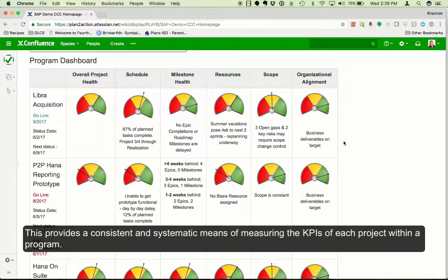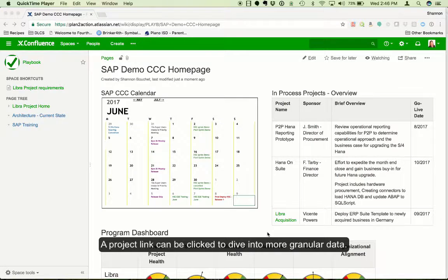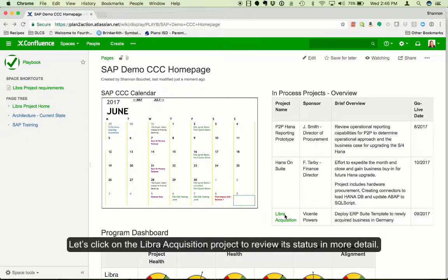This provides a consistent and systematic means of measuring the KPIs of each project within a program. A lot of this is process related and can be dynamically driven with project data or updated manually by the project manager. Project links can be clicked to dive into more granular data. Let's click on the Libra acquisition project to review its status in more detail.